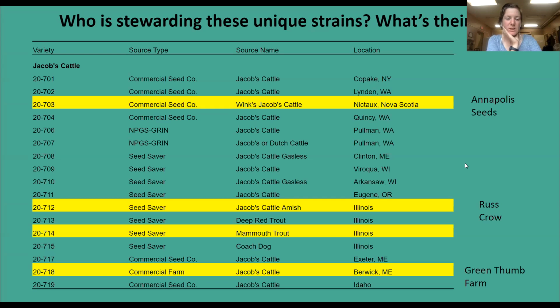But the wonderful thing is that all of these sources are on either Seed Savers or are commercially available. And so these are highlighted, the 4 sources that were those distinct seed sources. And one of them came from Annapolis Seeds in Nova Scotia. That was the Winks Jacob's cattle. And then 2 in the middle are from a longtime Seed Savers member, Russ Crow. And the 4th was from a commercial farm, so that one is maybe not so available. But essentially, I think what I hope is inspiring is the idea that anyone can do this, really. You can source as many strains or sources of a variety as you want, and recreate that experience.